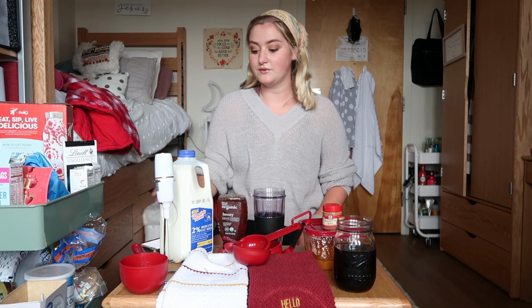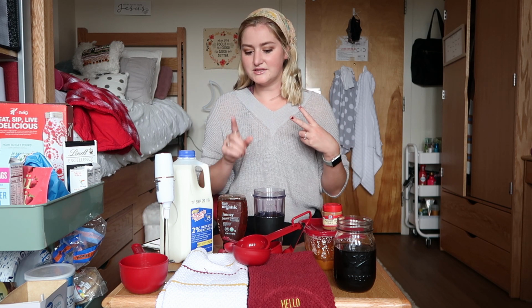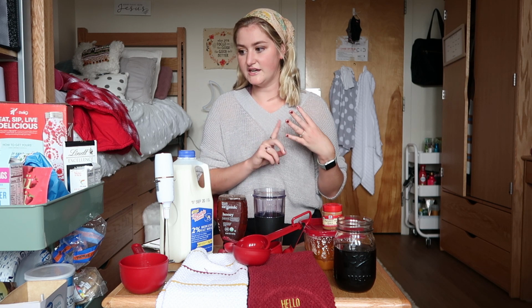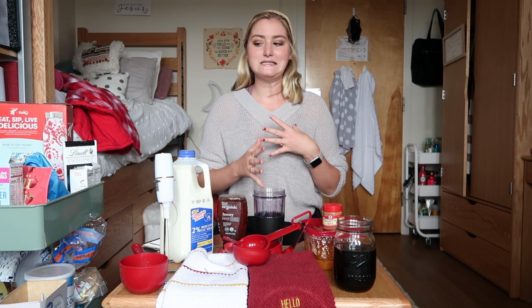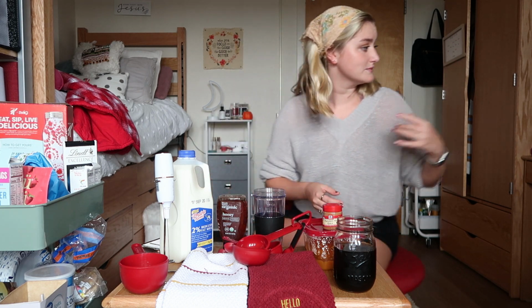So I bought this on Amazon for like less than $15. You guys can also get one. It just comes with batteries, so hopefully this will work. Okay, milk, maple syrup, which I'm using honey, pumpkin puree, vanilla, which I don't have, pumpkin spice, and salt. So I think they're talking about sea salt, but I got some salt. I might put a few little grains in here.